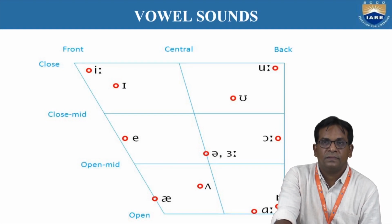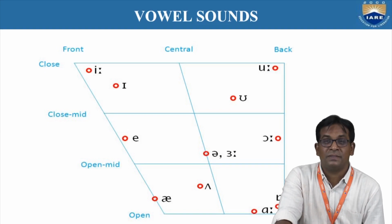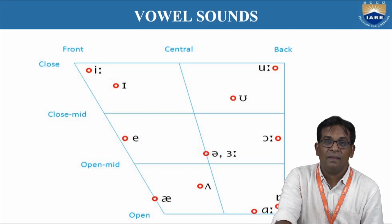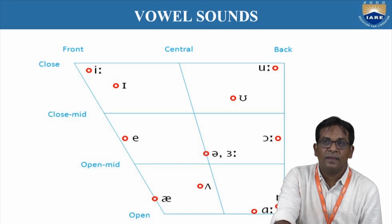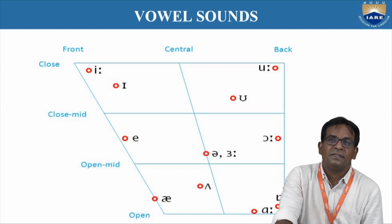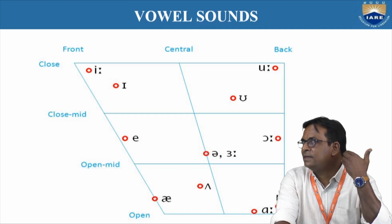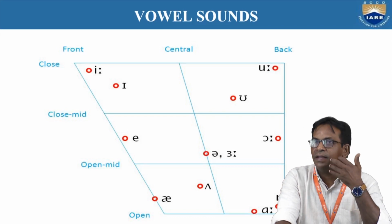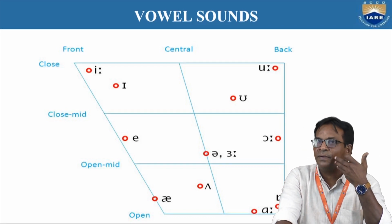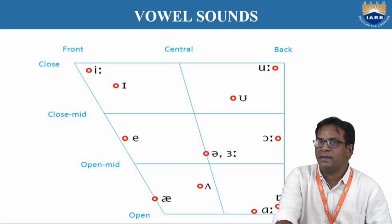Vowel. The diphthong is there, not the vowel sound. There are many people who mispronounce vowel sounds. This is the shape of the tongue. See this one. This is the front part, central part, and back part. Okay? Front, center, and back.